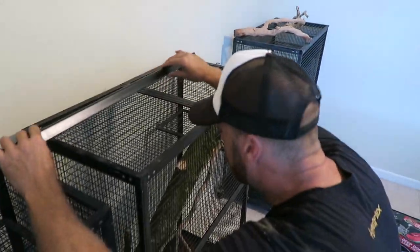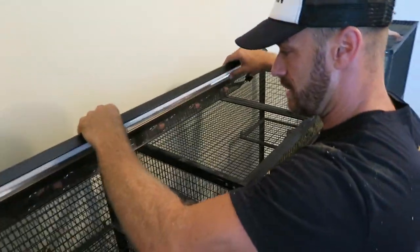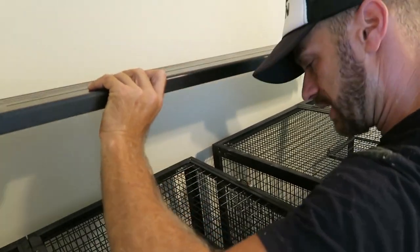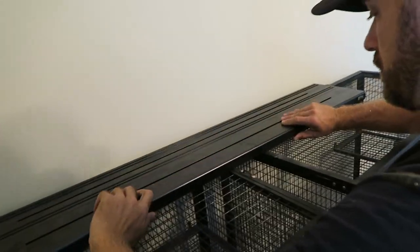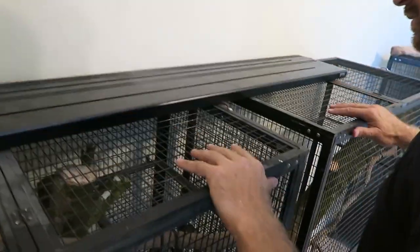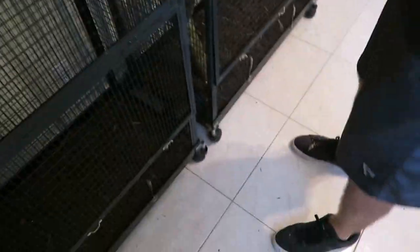Now, where is it? Okay, it's going to go... where's my outlets? Right there. That's good. I like that placement. Tilt that in. I'm going to have to sweep this floor, but whatever. So let's do it.